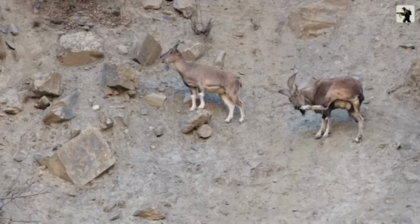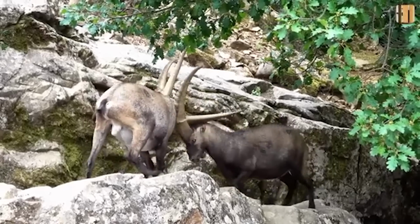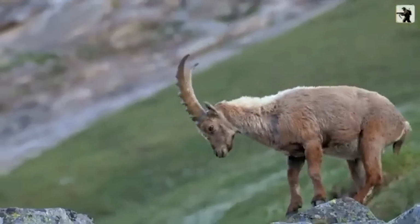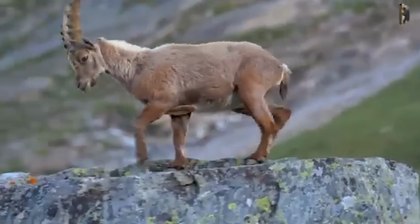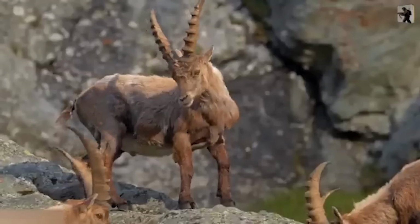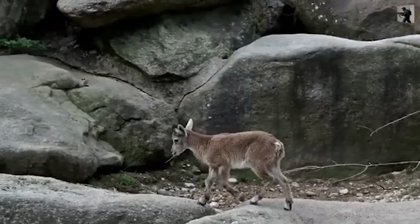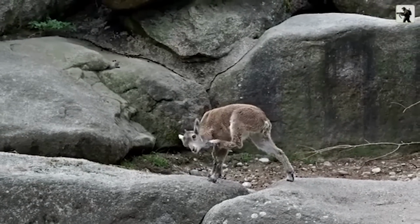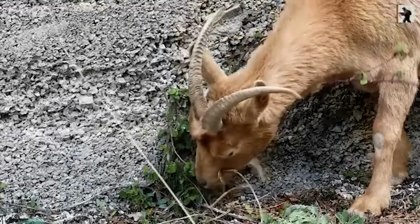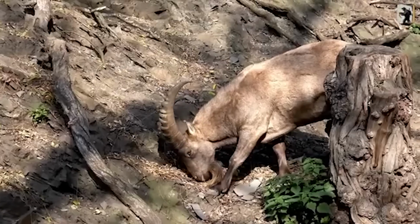Mountain goats in America are remarkable for their distinctive physical features, which are perfectly adapted to their harsh environments. One of the most noticeable traits is their prominent beard, which, along with their short tail, adds to their unique appearance. They are also characterized by their long black horns, which can range from 5.9 to 11 inches in length. These horns are not only a defining feature, but also serve practical purposes in their daily lives, such as defense and dominance.